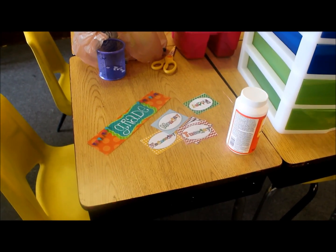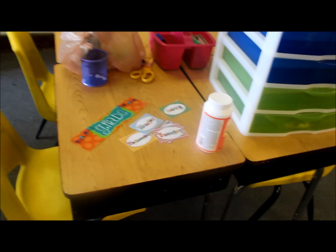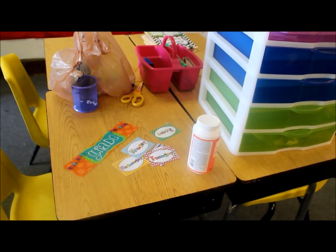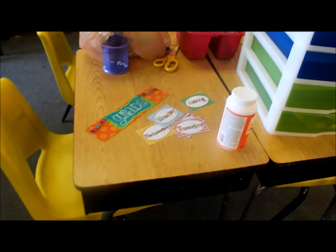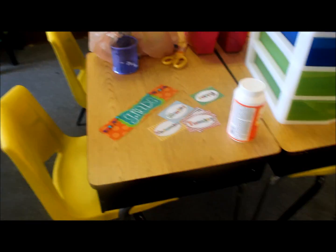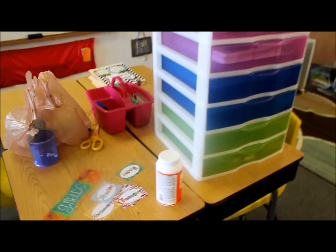Okay, I'm going to attempt to Mod Podge these labels onto this set of drawers. The only problem is I cannot find my sponge paintbrush, so this is going to be really interesting. I'm going to attempt to do it with paper towels because I literally don't have anything else to use. I just tore my classroom apart trying to look for a paintbrush, and I couldn't find one. So this should be interesting. I'm not sure if I'm going to be able to do this today because I don't have it, but we'll see what happens. So wish me luck.